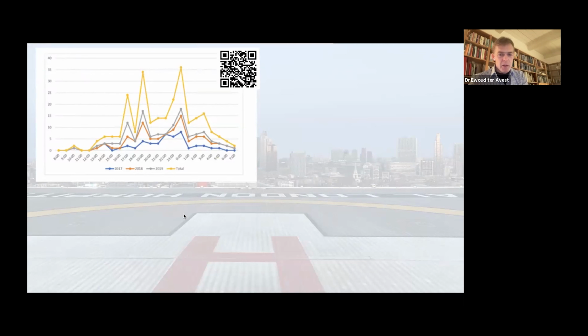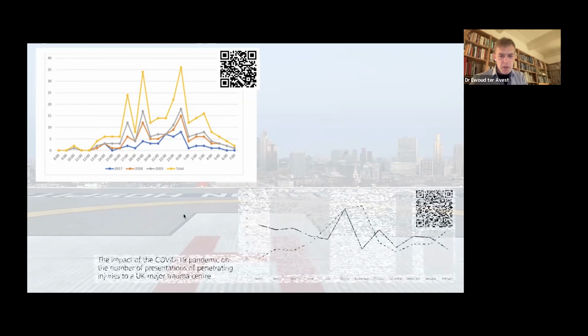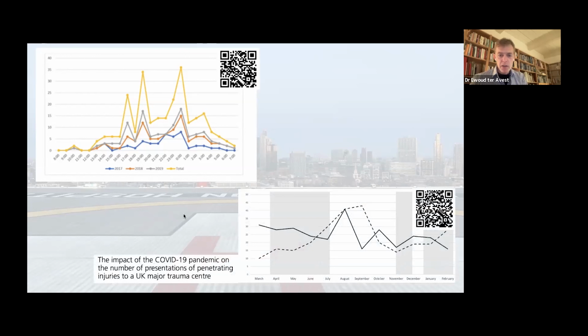Well, luckily, there is a solution to the rising incidence in penetrating injuries. A research group from King's College in London has investigated the impact of the strict lockdowns during the COVID times on penetrating injuries, and there was a good effect on the number of penetrating injuries presented in the trauma center. So essentially, we just have to wait for the next pandemic.